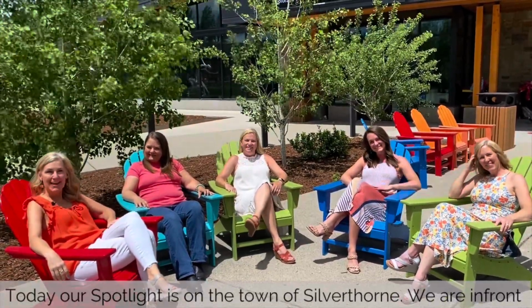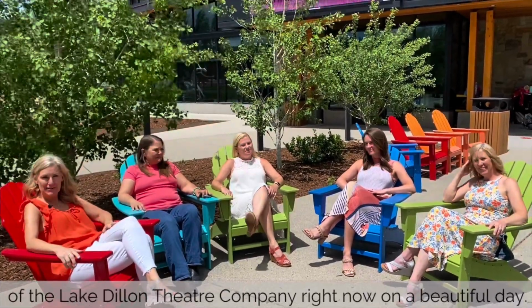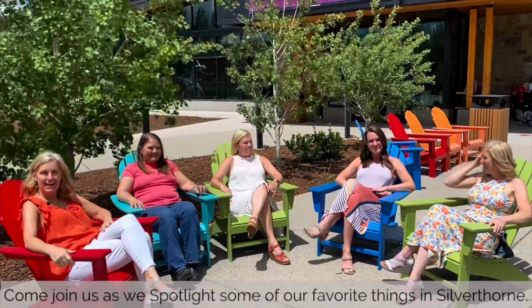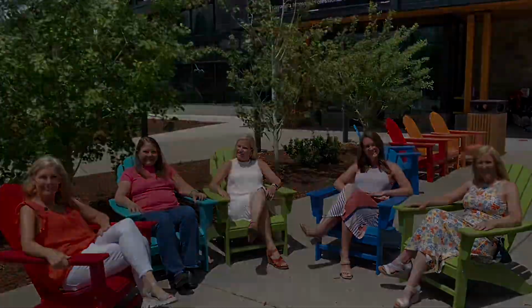Today, our spotlight is on the town of Silverthorne. We are in front of the Lake Dillon Theater Company right now on a beautiful day. Come and join us as we spotlight some of our favorite things in Silverthorne.